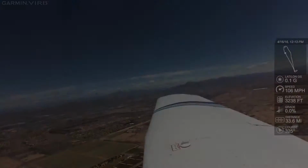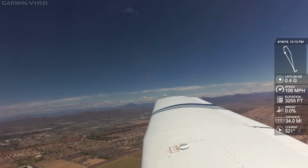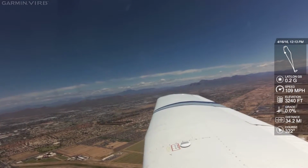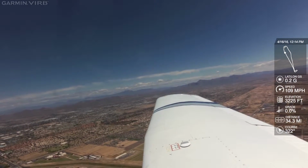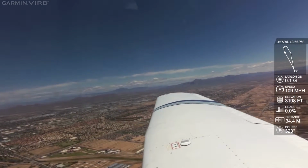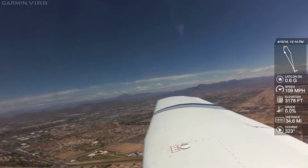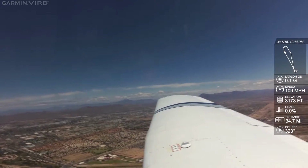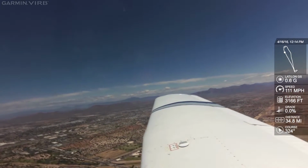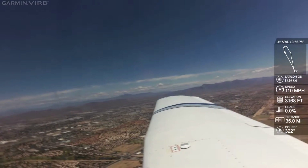Okay, switch. Falcon Tower, Warrior 686 Juliet, 8 miles southeast with information Zulu, landing, full stop. 745 Quebec, runway 22 left, line up and wait. Traffic inbound on left base, Cherokee. Line up and wait, 22 left, 745 Quebec. 686 Juliet, Falcon Tower, proceed direct midfield for the left downwind, runway 22 left. Direct midfield to 22 left downwind, 86 Juliet. 86 Juliet, make left traffic, runway 22 left. Make left traffic, 22 left, 86 Juliet.